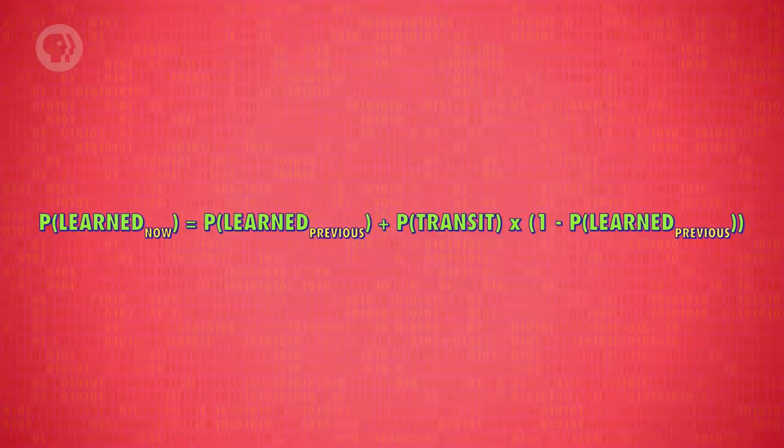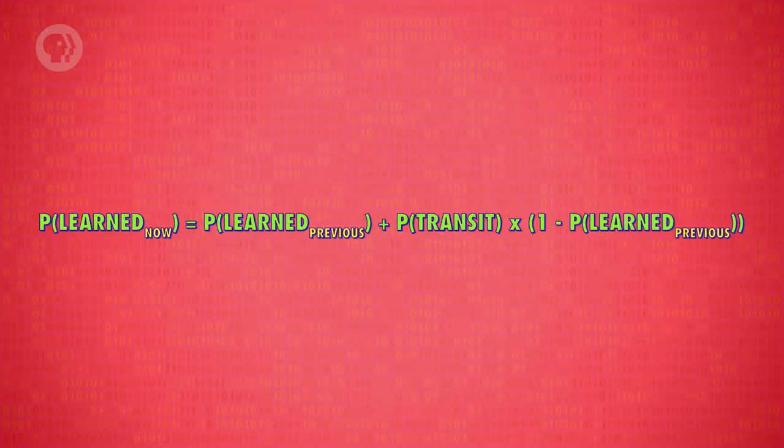These 4 probabilities are used in a set of equations that update the student model, keeping a running assessment for each skill the student is supposed to know. The first equation asks what's the probability that the student has learned a particular skill, which takes into account the probability that it was already learned previously and the probability of transit.